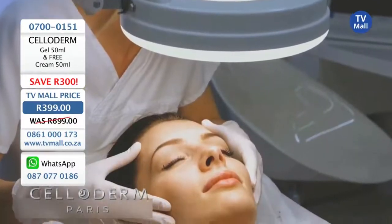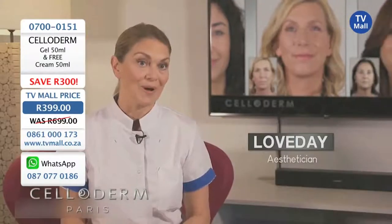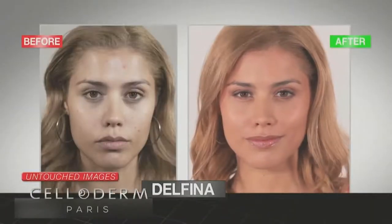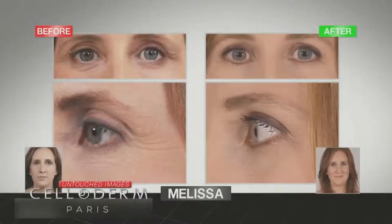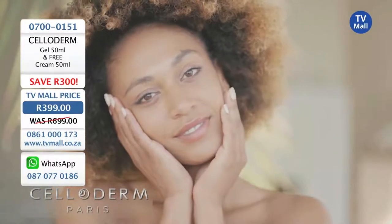I've been an aesthetician now for about 15 years, and so I rarely come across anything that makes me really go, wow. Something as innovative as Celaderm. I've been using it on my clients from ages 20 through to 55, all kinds of skin, and you see magnificent results in 3 weeks. Celaderm gel has an outstanding performance for skin healing, and it makes wrinkles disappear.